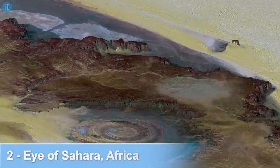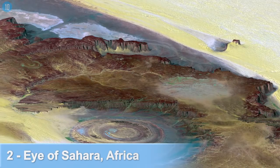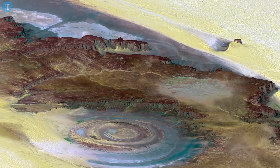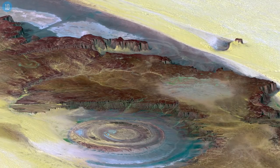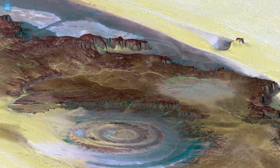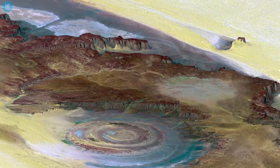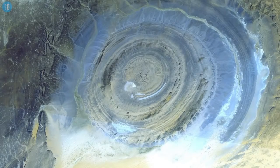Number 2. The Eye of Sahara. Not to be confused with the Eye of Sauron, this eye is also known as the Eye of Africa, and the Richat structure, the gigantic, highly symmetrical eroded bowl, continues to both baffle and fascinate scientists. While taking photos of the desert, the crater was initially discovered by astronauts by accident from outer space, like you do. The leading theory behind this unusual geological formation is that this was the site of a meteorite impact.